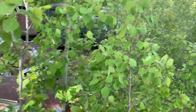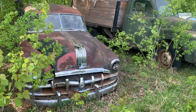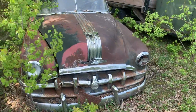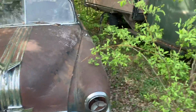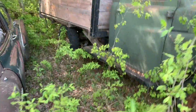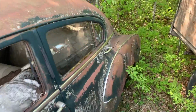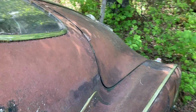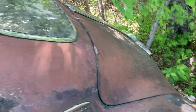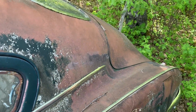See, another Pontiac. You've got the land of Pontiacs out here. Yeah, this is a torpedo back. Torpedo back Pontiac. Torpedo back, of course, meaning that I think it's a '49, the back end comes down at a severe angle like a fastback. See this right here? They call that a torpedo back. And when I was a kid, torpedo backs were a really desirable car for collectors. If you had a torpedo back, that was pretty special.